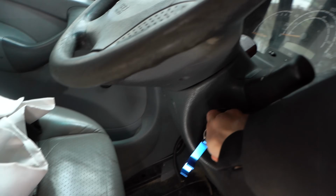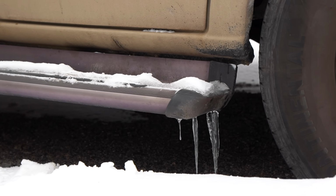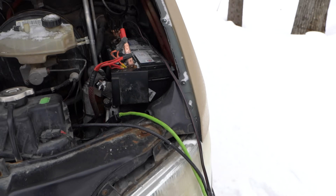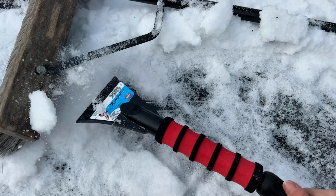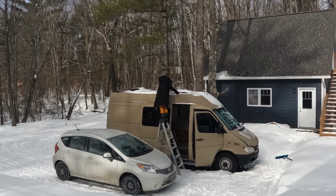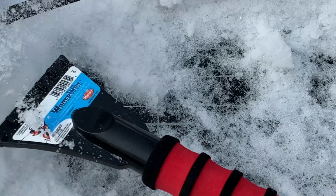Problem number 1. The van won't start. We're not surprised though because we think that we have a small electrical leak and it has been sitting here in the cold. So hopefully I can get it charged up and ready to go by tomorrow. The second problem is there is a solid layer of ice, a thick one, on the top of the van. I actually already tried to deal with the ice on the roof of the van this morning and I put my phone out to get a time lapse and then my phone ended up in the snowbank. I'm going to have to sit up there for a while and chip away.